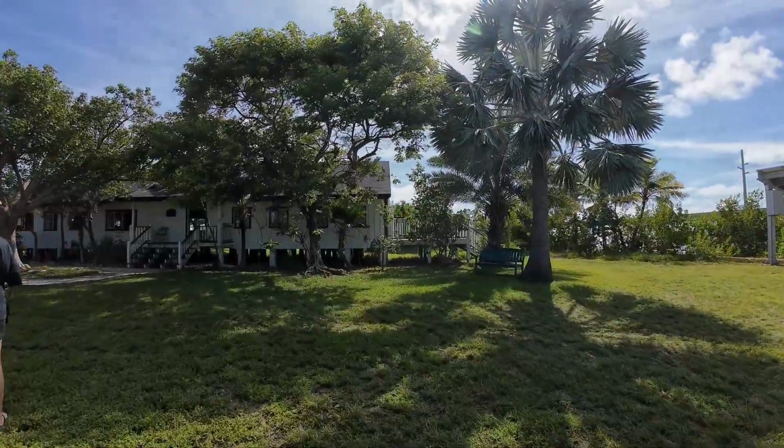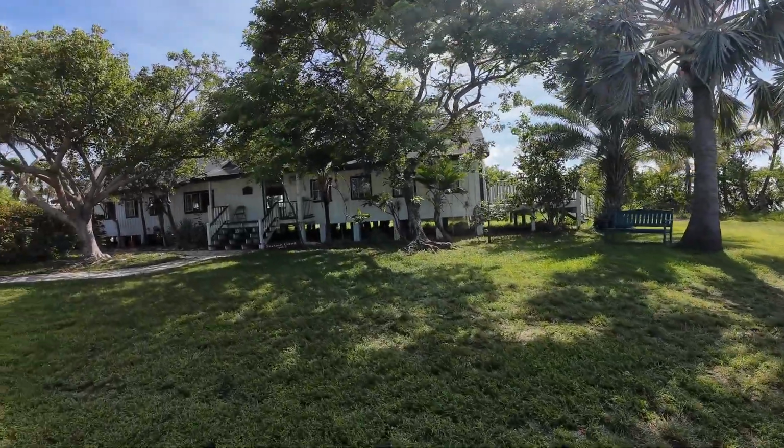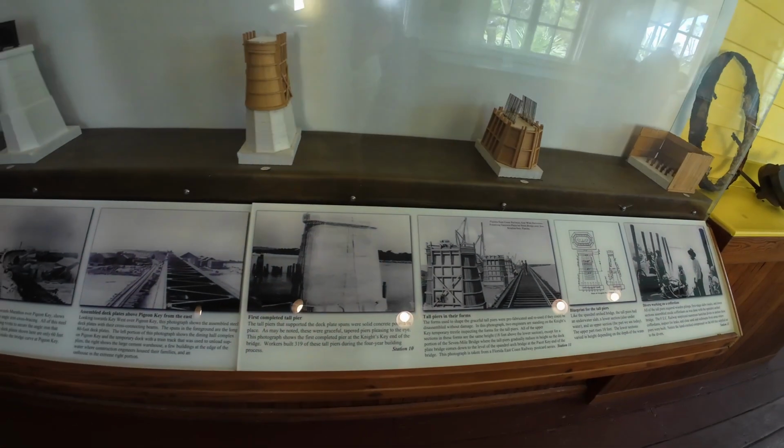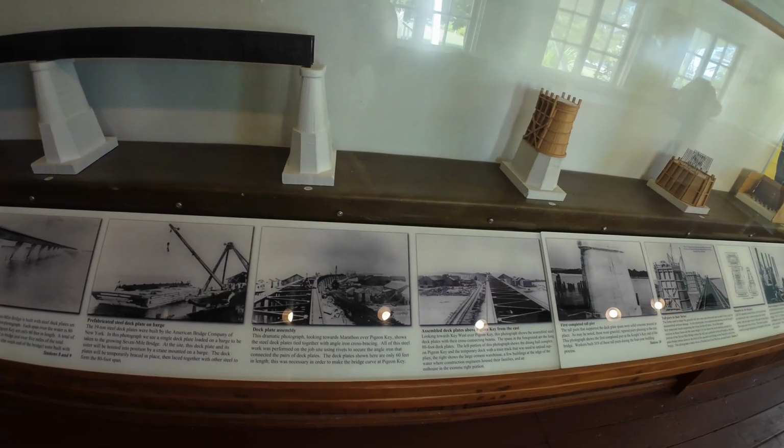In conclusion, Pigeon Key and the old 7 Mile Bridge is a hidden gem that deserves to be explored and appreciated. Whether you're a history buff, a nature lover, or simply looking for a unique experience, this gem has something to offer for everyone.